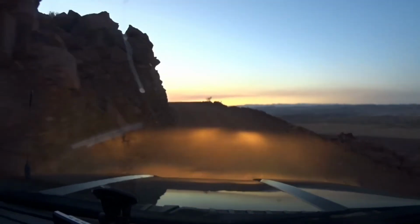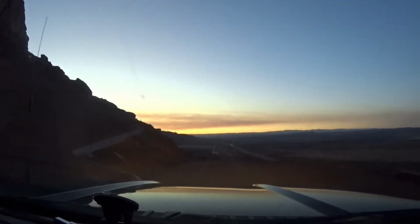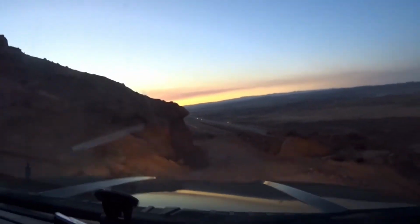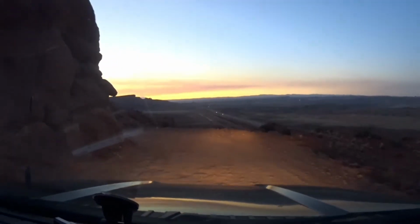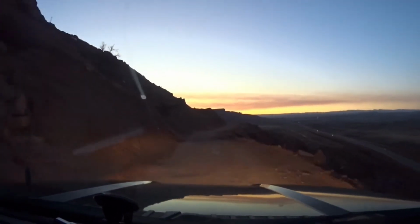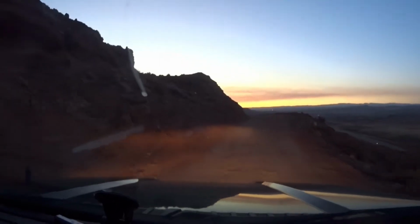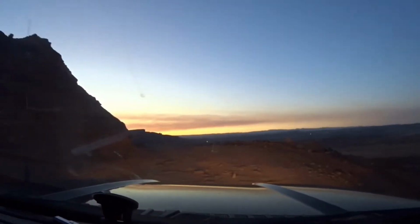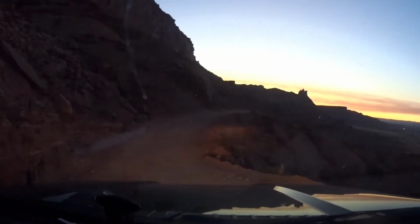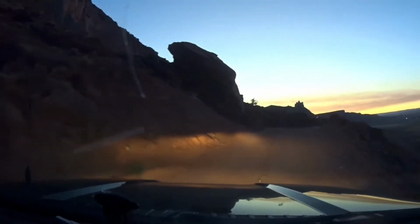Bella, stop. What's neat about this trail is it's going dark, it's 9:07, but it's amazing to see the traffic on the 191 below us while we're having so much fun high in the sky above them. This is absolutely freaking unbelievable.